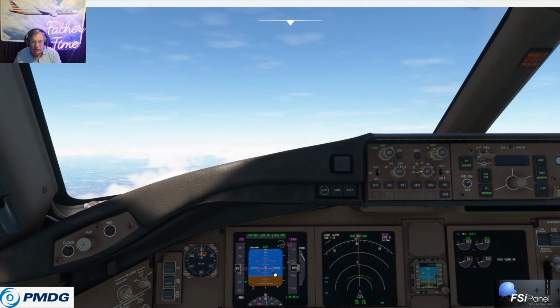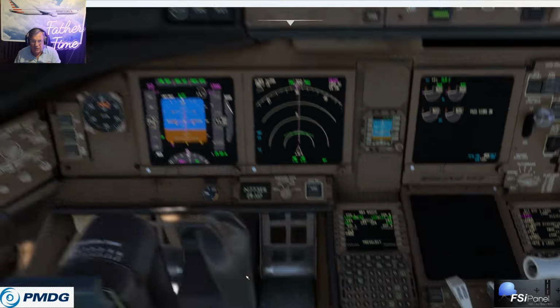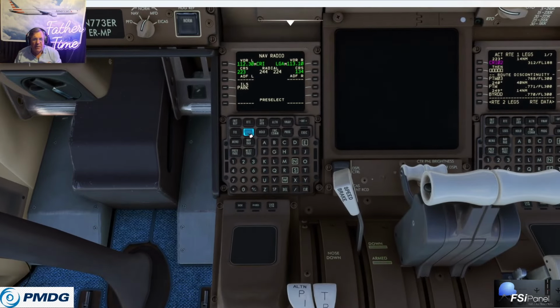Come back in here, 11. We'll see the speed pop up. There's 11. Speed pops up to 312. And that part is complete. Let's go to the box. Let's set the box up.